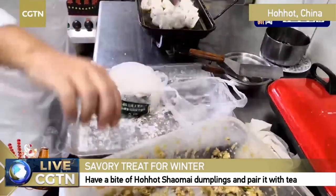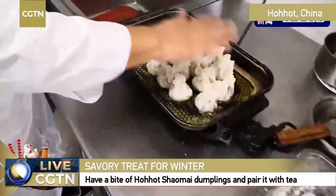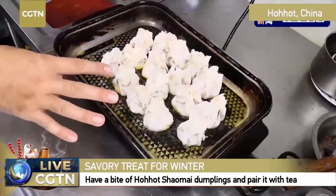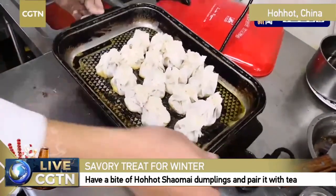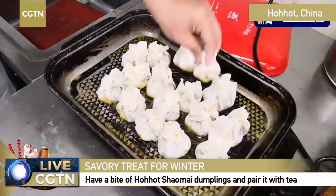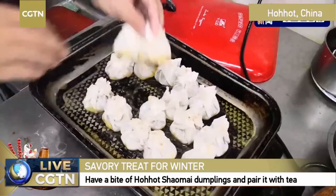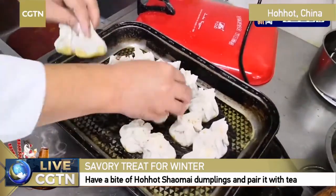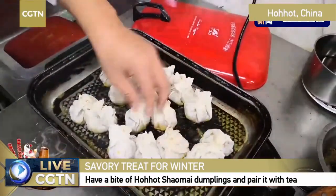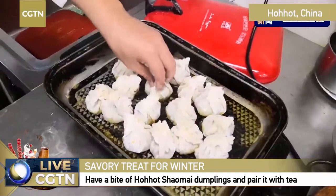So this is how you wrap up a Xiaomai dumpling. Super fast. First, you need to warm up the frying pan, which has to go with a lid, and it has to be flat. After that, you pour some oil in it, and then you put in the Xiaomai dumplings. You have to frequently check the bottom of the dumplings to make sure they carry the same color, because at different parts of the frying pan, the temperature is different. And you have to put the lid on.